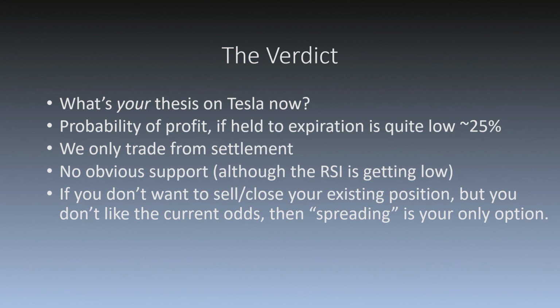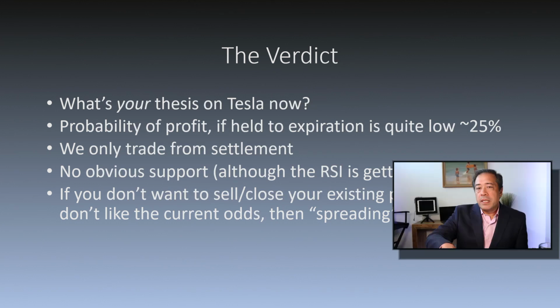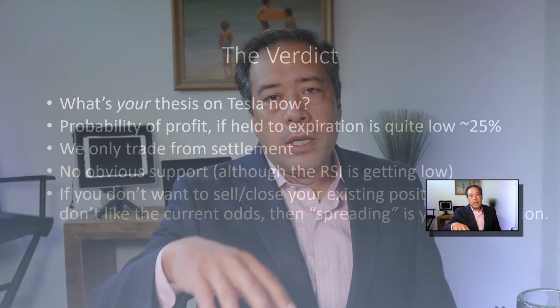Okay, so you indicated that you don't want to sell or close your existing position. But if you don't like some of the things that I've outlined here, you don't like the odds, the probability of profit, if you don't like the fact that the break even of $715 is considerably higher than where the stock is now, then the only remaining option that you have is to spread. So if you can't close your existing position, then the only thing that you can do, other than do nothing, is spread. So what are some of the spreading options that are available to you?